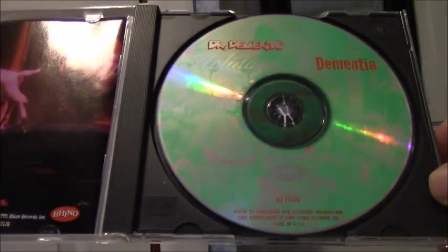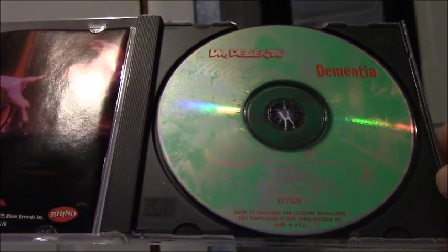So yeah, I'm definitely going to have to listen to this next December. I can tell this is going to be pretty funny. And there's the CD. So yeah, very cool.